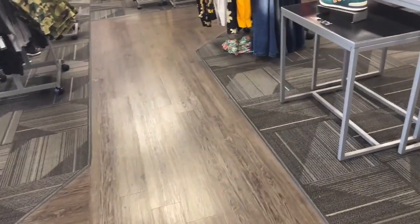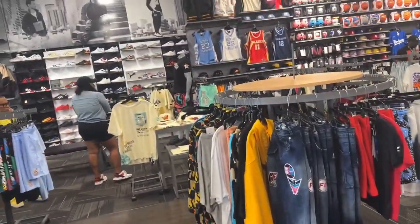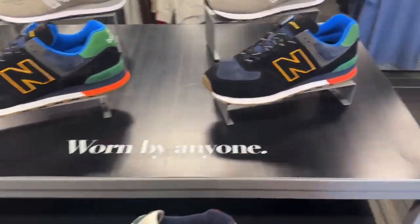Let's see what else we got in here. We got some jerseys over there. Got some NBs.